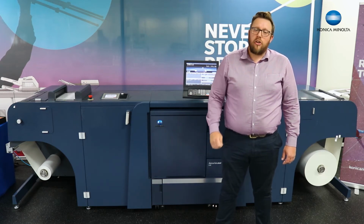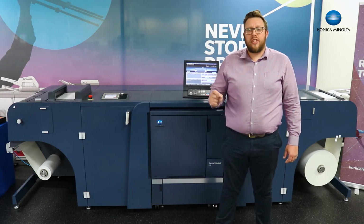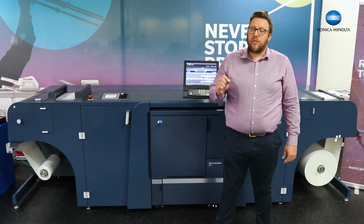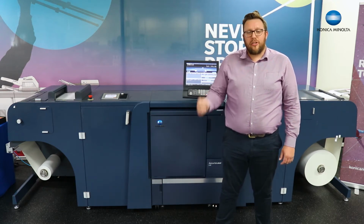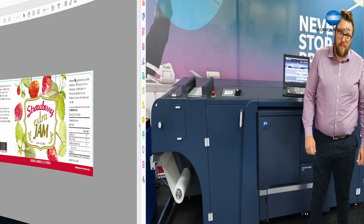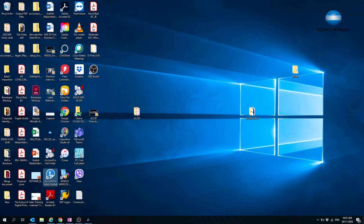The Konica Minolta AccurioLabel 230 is versatile and easy to operate, with the included user interface and imposition software also included with each machine. Allow me to demonstrate the printing of 1,000 labels. Okay, so here's our file that we're going to be using for printing. In order to print 1,000, we're going to need to impose or step it across our web as a repeat. So to do that, we're going to be using the included AccurioLabel impose.